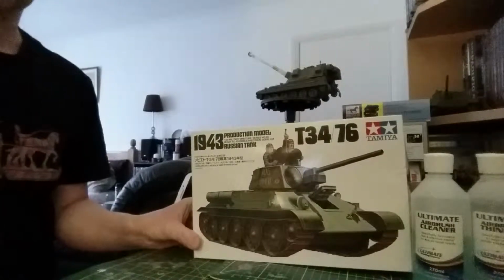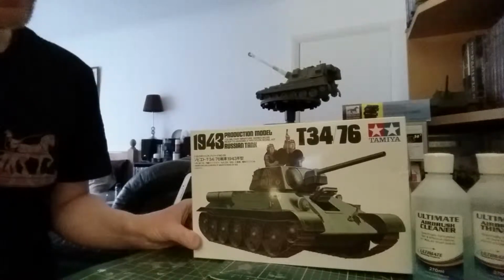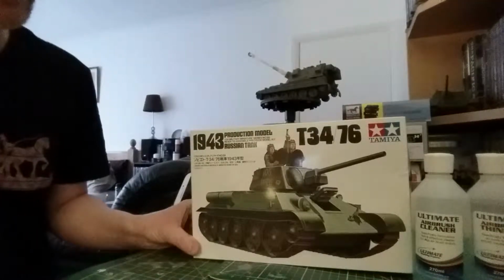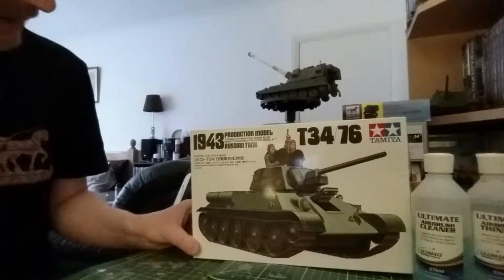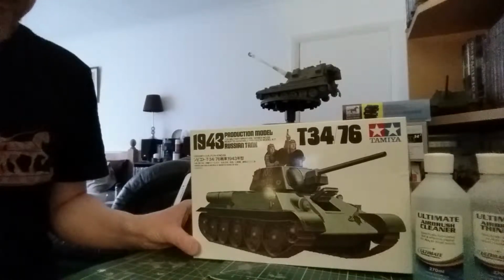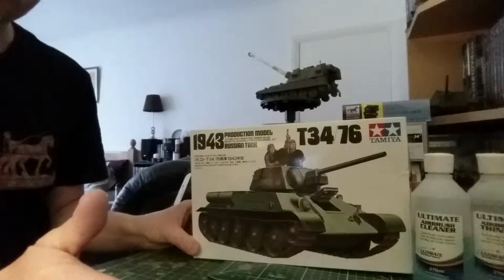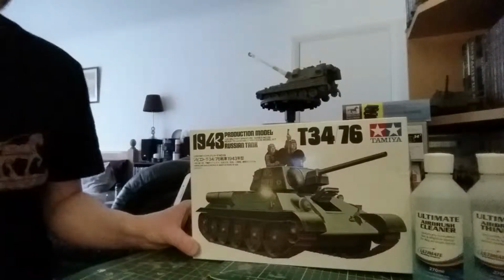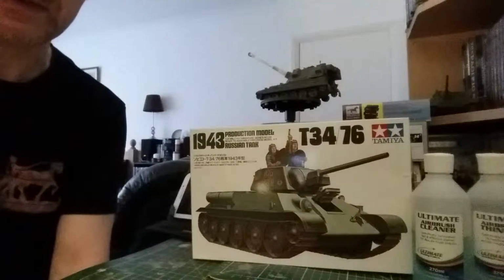Hey guys, this is another inbox review, in fact the last of the three that I promised. It is of course a well-known Russian tank throughout the Second World War, which was used with great effect, the T34-76. Now I just recently found out, because I'm not very familiar with the history of this vehicle, I thought myself it was just this and the T34-85 that were produced. Now apparently this was the second production, the 1943 model known as the Kursk.